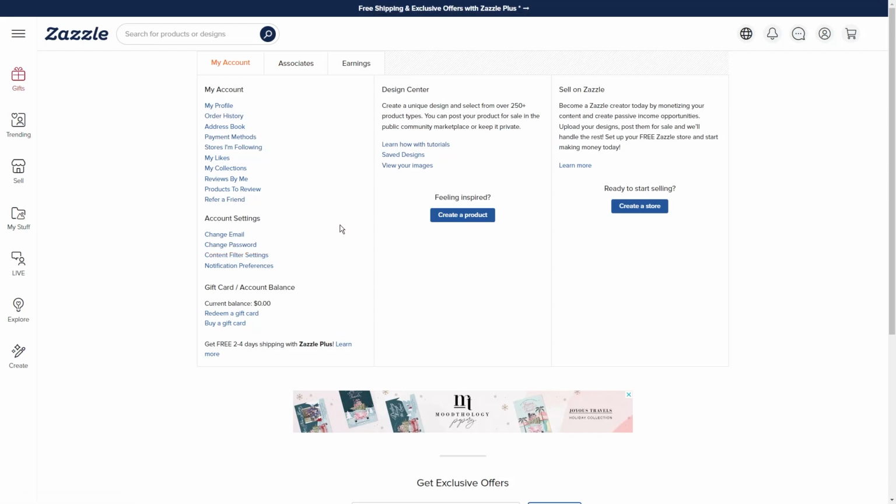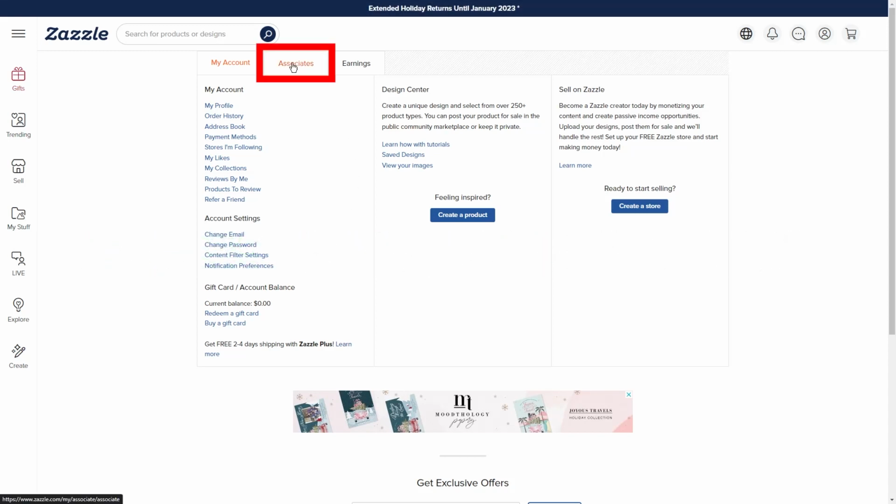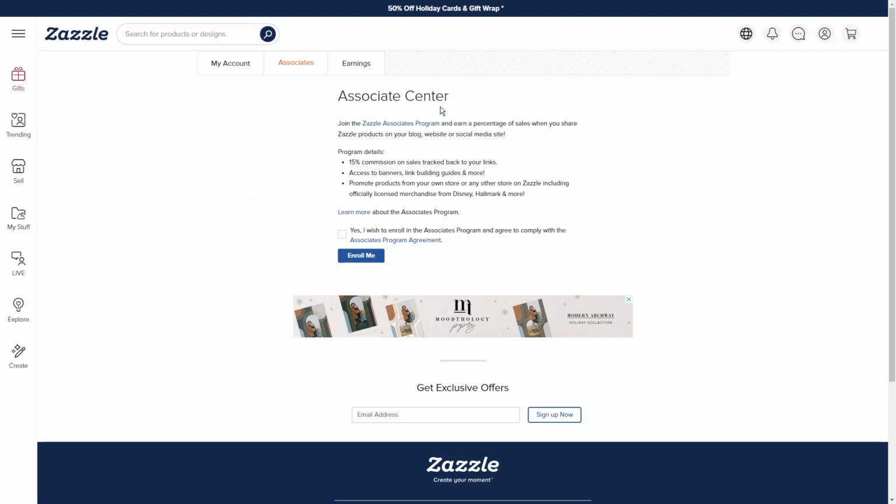So the first method you can use to start earning at Zazzle is the Refer a Friend method. From your dashboard, just tap Associates. Here you can see some information about the Zazzle Associates program, and then once you're done checking this box, you can click Enroll Me.